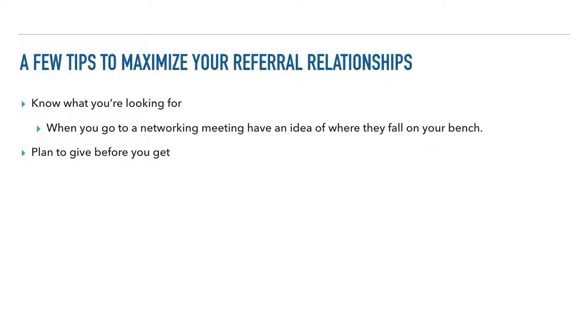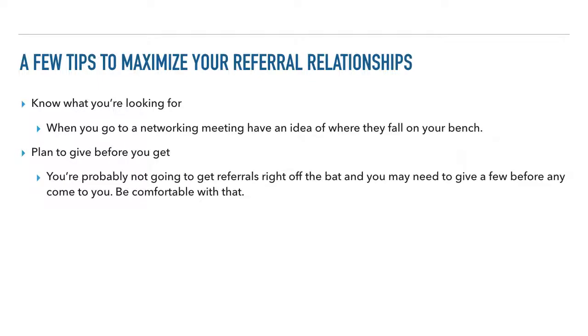Next thing is plan to give before you get. Remember, it's going to take time to get to a point where people feel comfortable offering a referral to you, right?